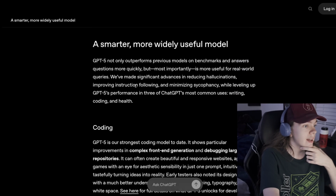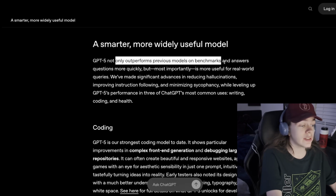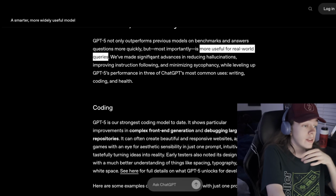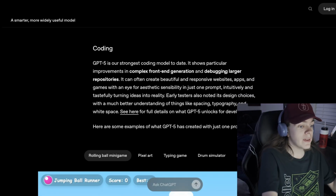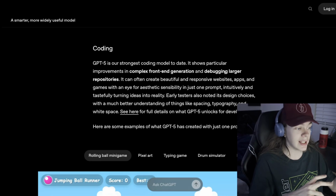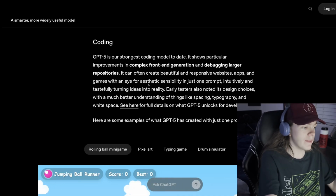So this is, again, one of the best models they've made. They're outperforming benchmarks based off of previous models. Answers to questions are way faster, and it's apparently more useful for real-world queries. And there's also way less hallucinations, according to OpenAI, which, to be fair, some of it is, how do I put it, their own words, so I'm sure when independent benchmarks come out, we can see more for certain, but so far this seems to be one of their best models to date.